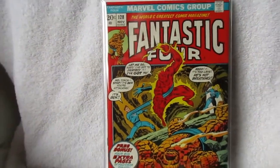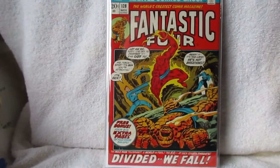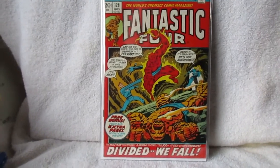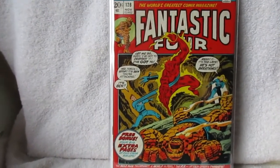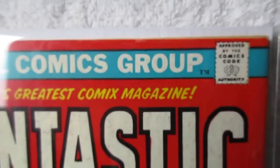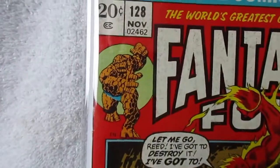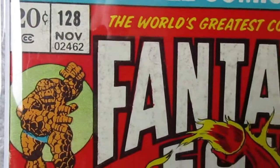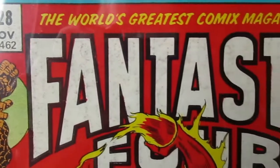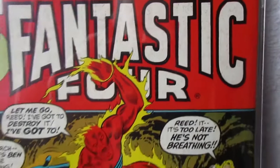Here's Fantastic Four 128. I remember buying this off the rack too. Again, same centering, same grade, same date stamp. This one is probably the dirtiest of all the stacking. Yeah, you see that? I'll have to give that a nice dry cleaning.